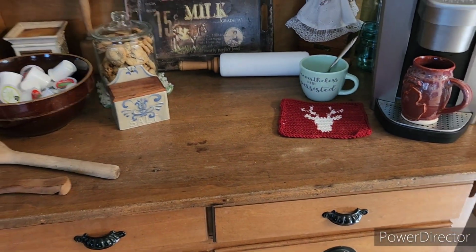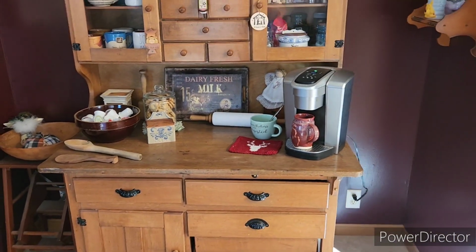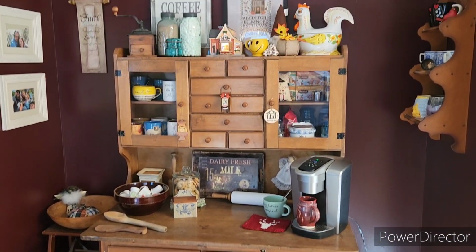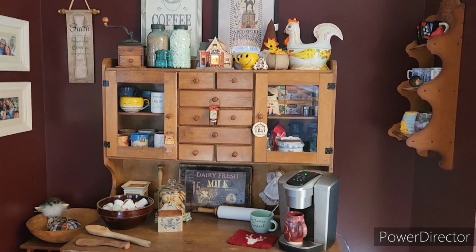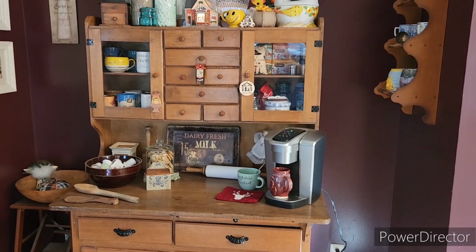Oh, and I see I need to sweep under my floor. So anyways, I just wanted to come on. I just wanted to show you how my coffee station is coming along.